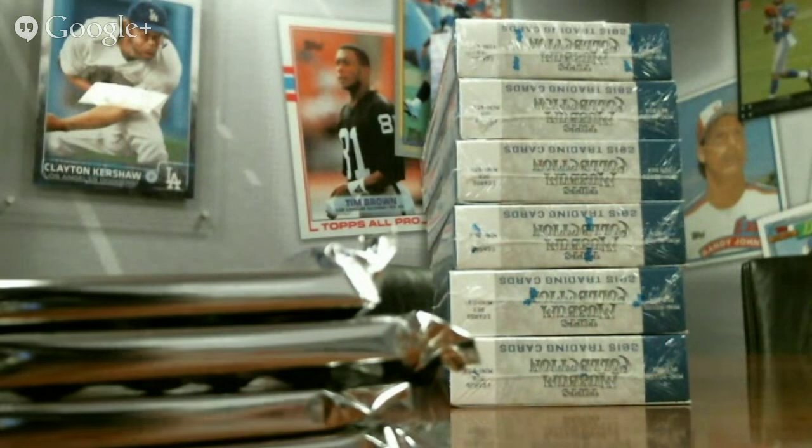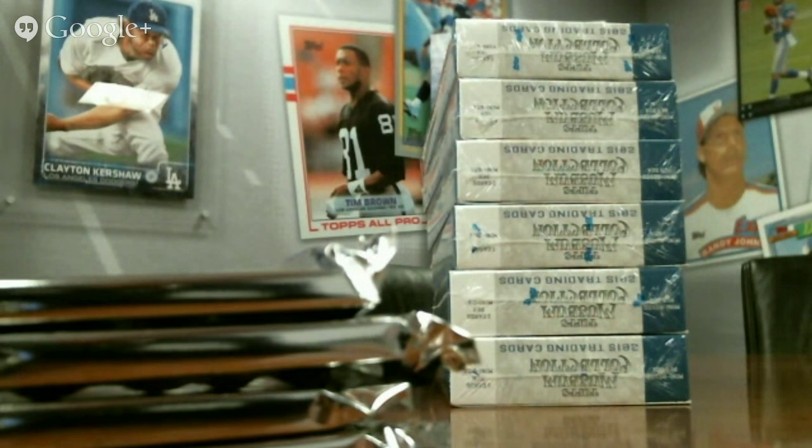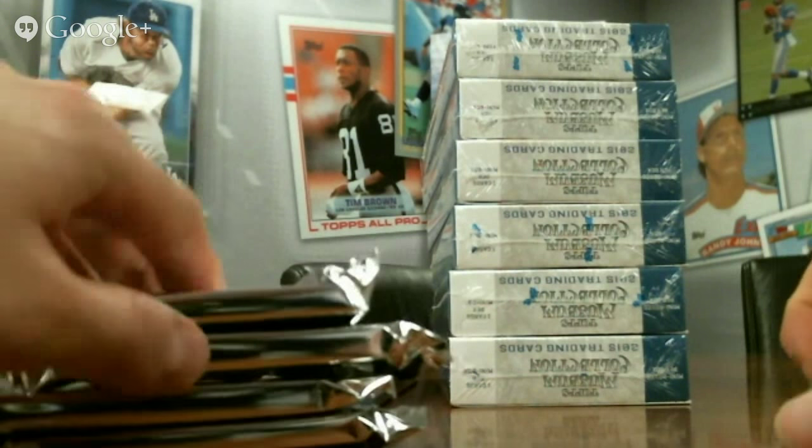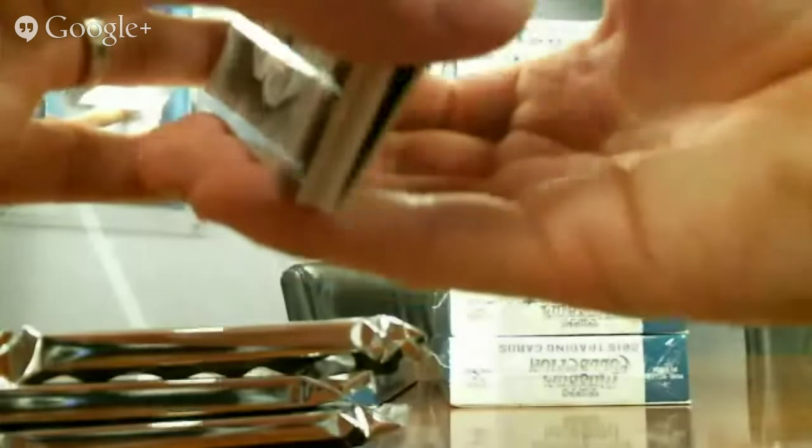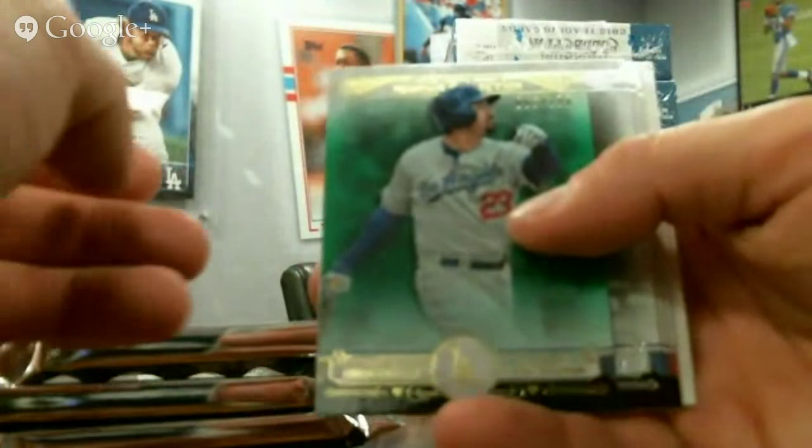It sounds like we just got a tweet. I want to see that David Wright card. Actually tweeted out the photo. If you follow us at A Fantastic Story, you can see that picture.